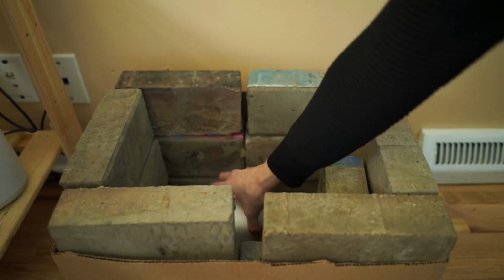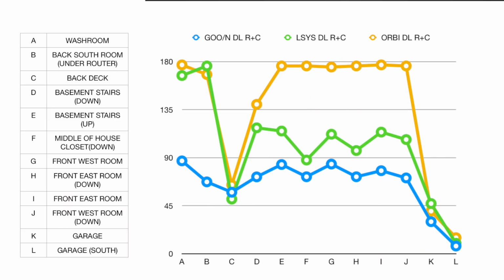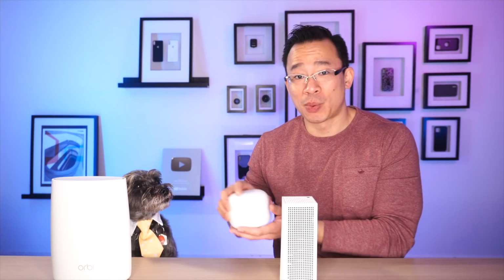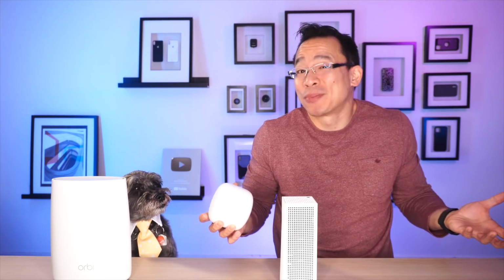So for this test, we kept the base encased, but turned on the repeater for each one of the units. Now, out of all the tests that I did, surprisingly, this is the only one that the Orbi did better than the other two. The Orbi consistently had the highest consistent upload and download speeds. The Vello was the most variable in speeds, while the Google Nest Wi-Fi was just consistently slow. And that consistently slow speed is the reason why I say the Google Nest Wi-Fi is perfect for setups where the Wi-Fi conditions are very, very pristine, we'll say.